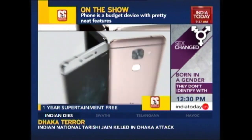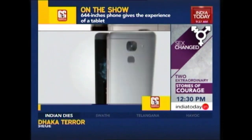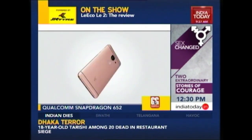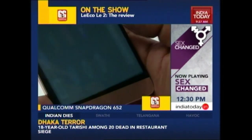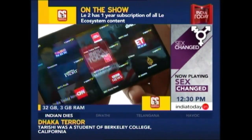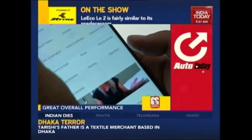The performance of the Le2 is best in class. Take note, Redmi Note 3. Everything from gaming to day-to-day use to intensive multitasking is done with consummate ease. Apps pop open as soon as your finger taps on the icon, and so far we haven't come across anything that causes any sort of slowdown.